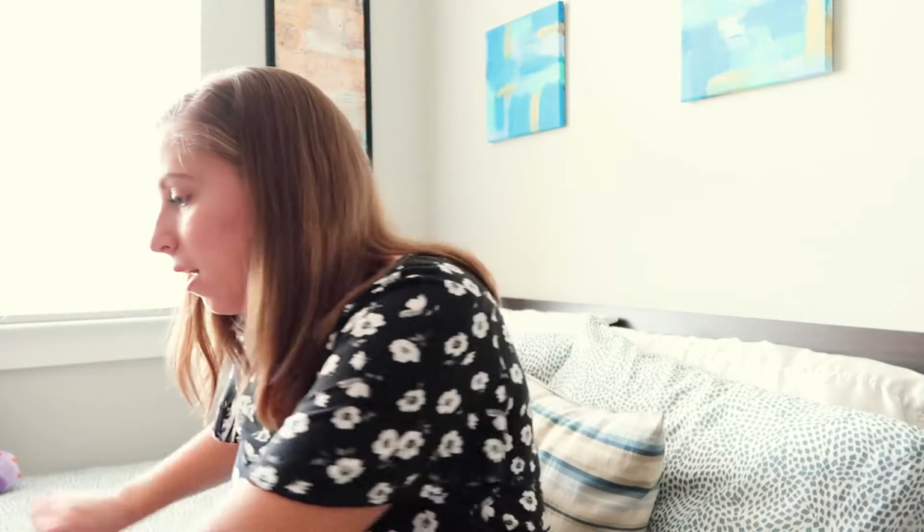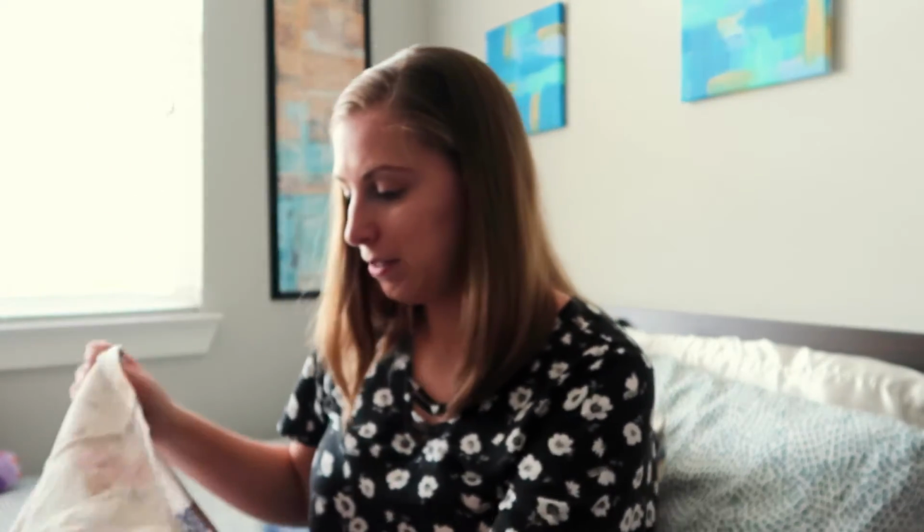Perfect. And then last but not least, I was contemplating this piece for a while. And this was one of the last things I picked up. But a while ago, I had a really cool jacket that I ended up donating, or selling, I don't remember what I did with it, because I didn't think I had enough ways to style it. And I regretted that decision.